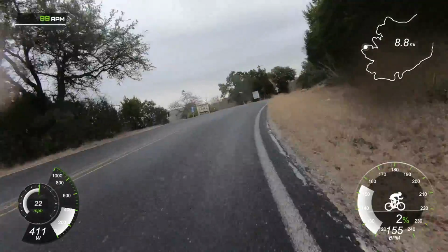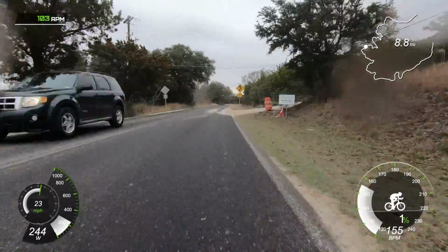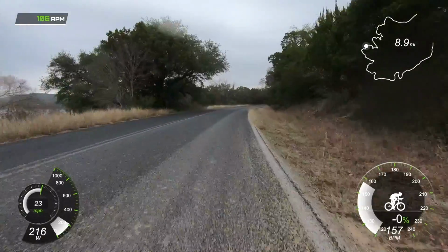But we're definitely faster through a lot of the curves than cars, especially depending on which direction you're going. If you get a good downhill run into some of these turns, you'll rip right through there faster than most cars.